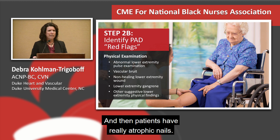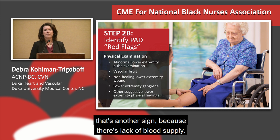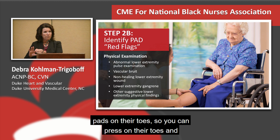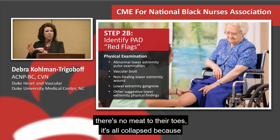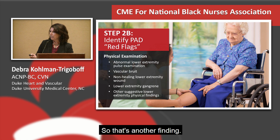So that's one sign. And then patients have really trophic nails, so a buildup of really thick nails, that's another sign because there's lack of blood supply. And then a very subtle finding is there's a loss of any fat pads on their toes. So you can press on their toes and they collapse. There's nothing in there. There's no meat to their toes. It's all collapsed because it's just covered with skin. So that's another finding.